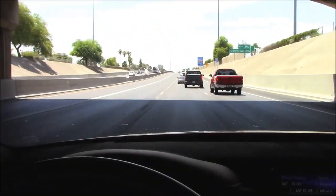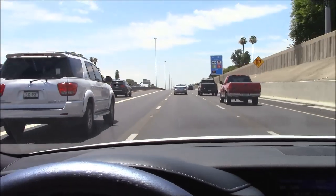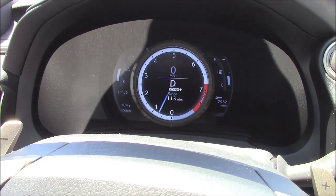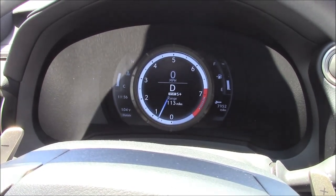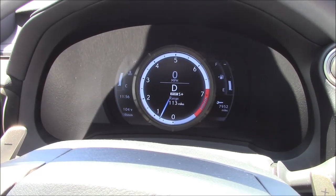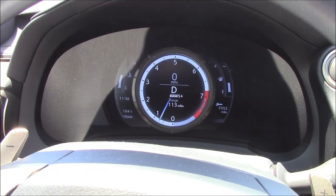Now that we hit the smoother pavement, definitely quite a ride. This is a peppy engine, but on the other hand, this vehicle is not exactly lightweight. So they claim a 0 to 60 time of 5.8 seconds. Sounds about right. Let's see what this one does.